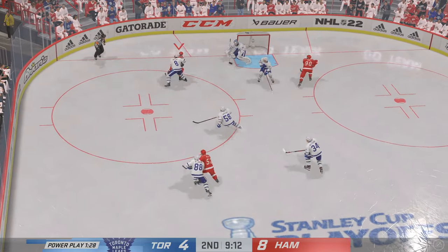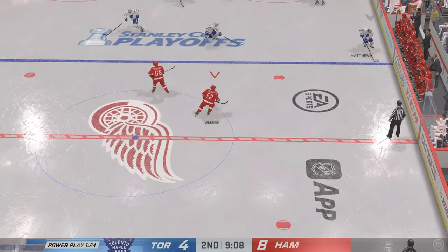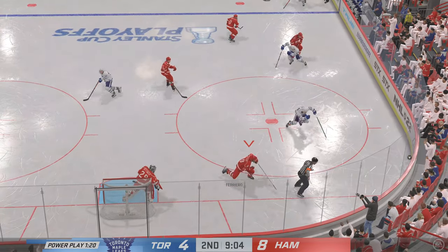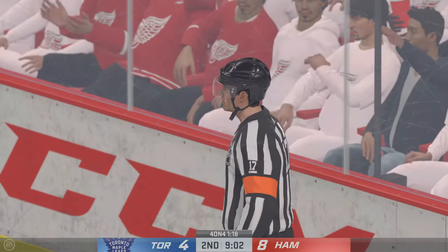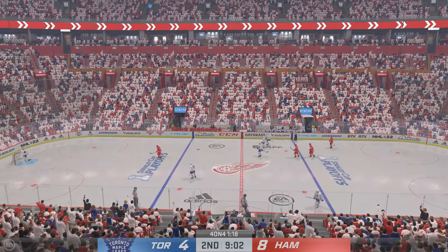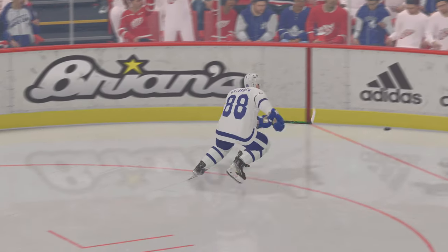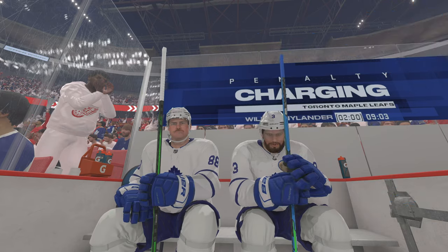Stastny's got it against the boards. Toronto's got the puck behind the net. The Leafs take it along the wing. We got a penalty coming up here. Whistle stops the play. A little too much nasty in the eyes of the official on that hit, charging the call, Ray. I think there should be more charging penalties. You travel 35 or 40 feet to hit somebody, that should be a charging penalty.